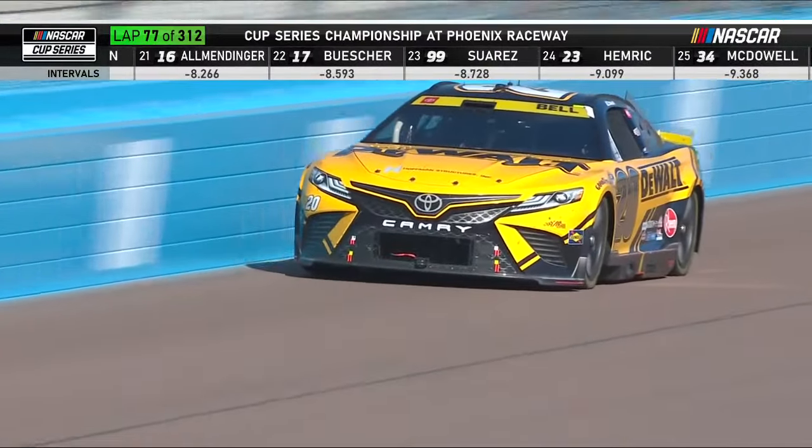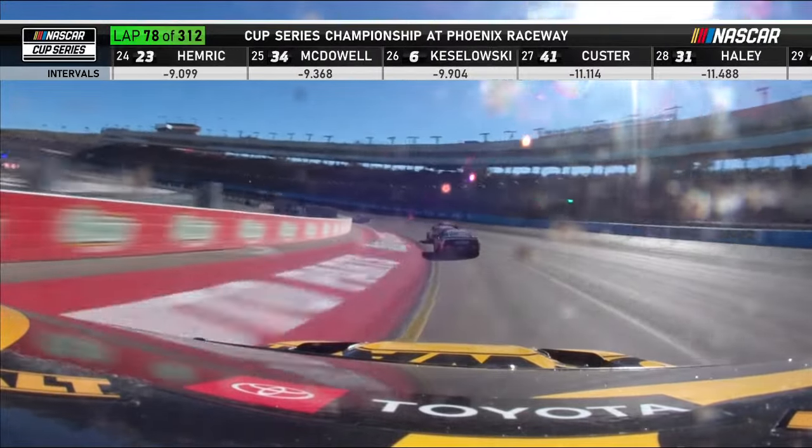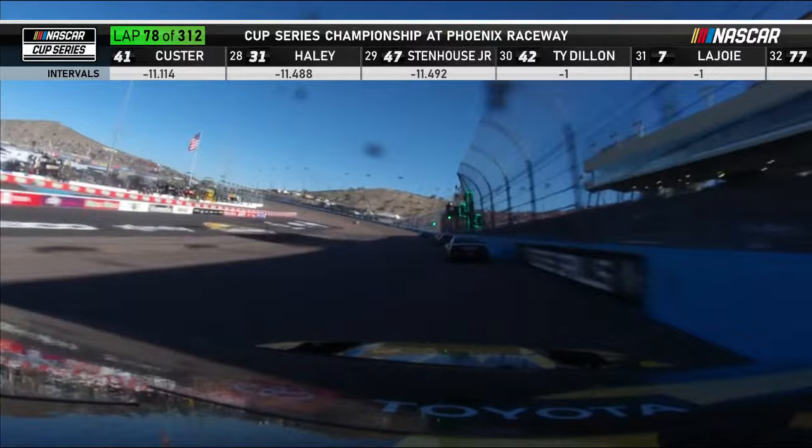He's been on the move since this restart, up to sixth now. And Adam Stevens, the crew chief, made an adjustment to help their short run, to help free Christopher up. And it's paid off here in these opening laps.